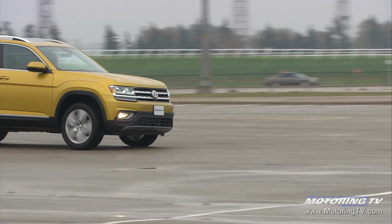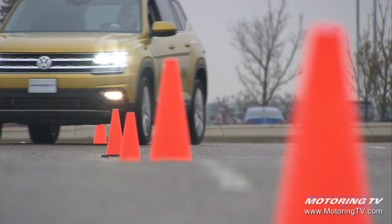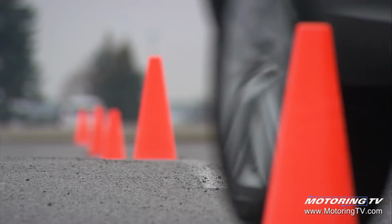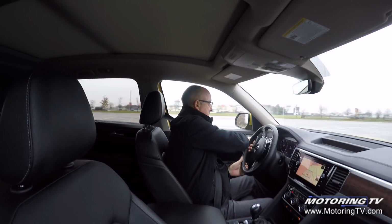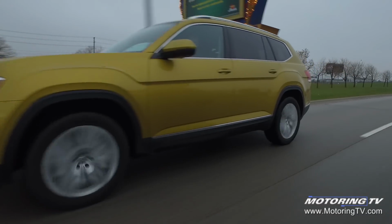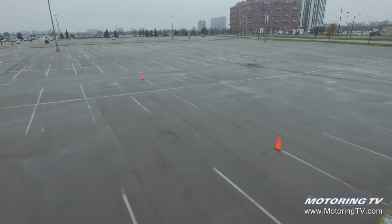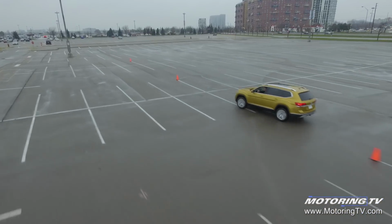Remarkably, and in spite of its outward dimensions, the Atlas feels lighter on its 20-inch wheels than I expected. The suspension did a good job of dialing out unwanted body roll through the pylons, and it only began to understeer when liberties were taken. Hit the highway and the Atlas wafts along without jostling the riders over rougher sections of road. The only nit is the steering. In any mode other than sport, it is too light.